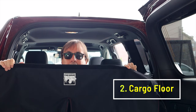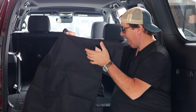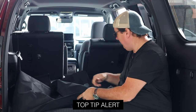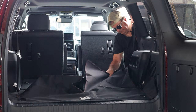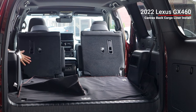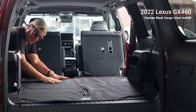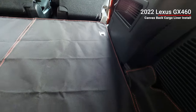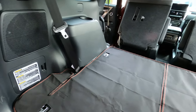Okay, this is the actual cargo liner, and I think we're gonna do this first. This should be pretty straightforward to get the cargo liner down. And this is pretty sticky stuff here. It just sticks directly to the cargo liner floor. Gotta go that way. Going around that way. Just nice and protected here. If this was all we did, I'd be happy. This is just a big improvement and very, very nice.